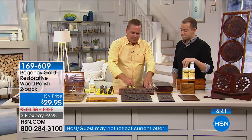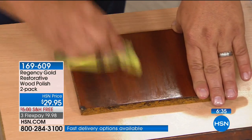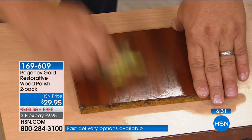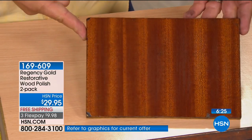Mm-hmm. And if this is a piece of laminate that we did, and here, I'll do the other side of it. With a piece of laminate like this, or maybe it's paneling on your walls, it won't leave a false shine on your furniture, so Regency Gold is going to reveal that nice matte glow. So it doesn't give you a false shine like those other products.